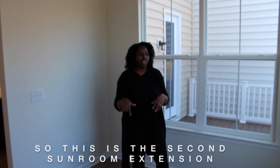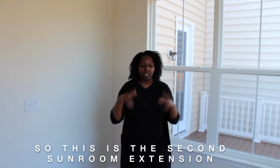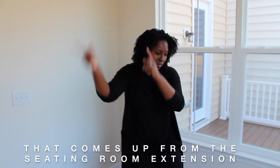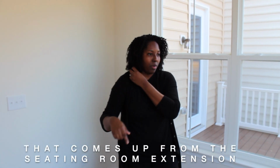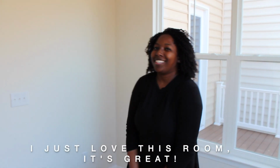So this is actually the second, what's it called? Sunroom extension. So this is technically the sunroom. This is the second one that comes up from the extension in the bottom of the sitting room. And yeah, I just love this room. It's great.